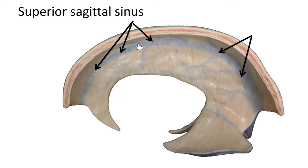Again, it's not a vein, because veins have valves. These structures do not have valves. Also, we'll see that cerebral spinal fluid drains off into these areas too.